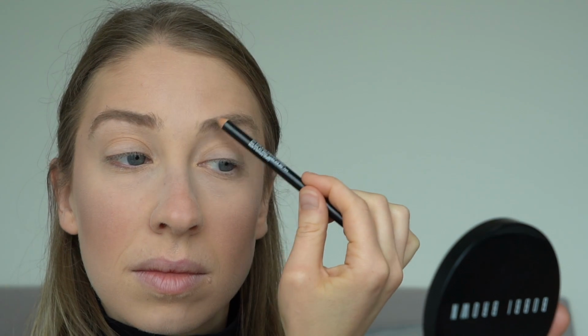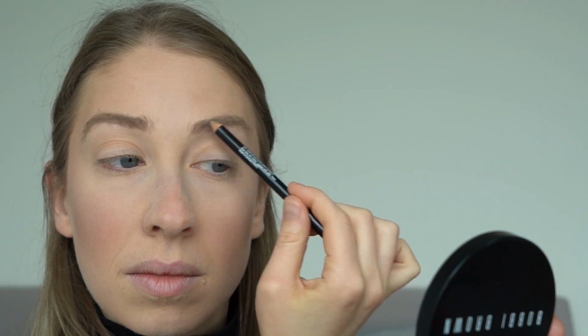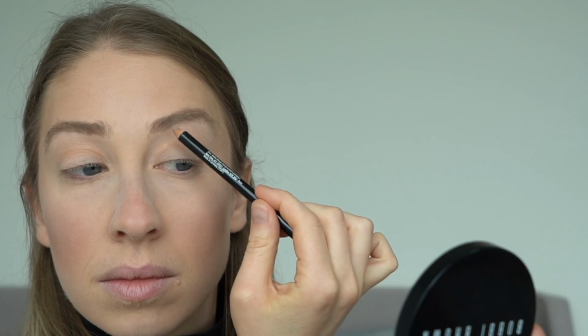I'm sorry. All right, let's do brows. This is the Bobbi Brown brow pencil in Wheat. And just apply it lightly to my brows. I'm just gonna pop on some mascara and some lashes and a little lip, and that'll be the completed look, so I'll be right back.